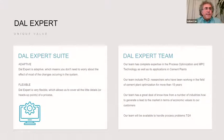So DAL Expert is adaptive, which means you don't need to worry about the effect of most of the changes occurring in the process over time. And it is very flexible, which allows us to program all the logical details of a process. And we are a very experienced team with long expertise in cement process optimization. We support the expert service with our team during commissioning at site and after handover, with 24/7 availability. Right now, we are executing remote commissioning under these COVID-19 pandemic conditions for an expert system.